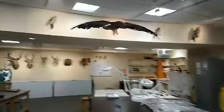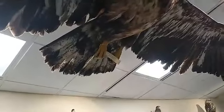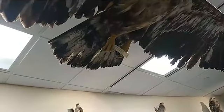We'll swing back around to our immature guy over here, and we'll look again at these legs. You can see that the feathers stop a ways above the tops of those toes. So that is something that's very noticeable on bald eagles.